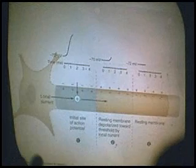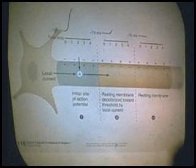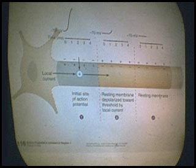So, is that right side up? Yeah, it is. Okay, so this is figure 6.22 from your book.